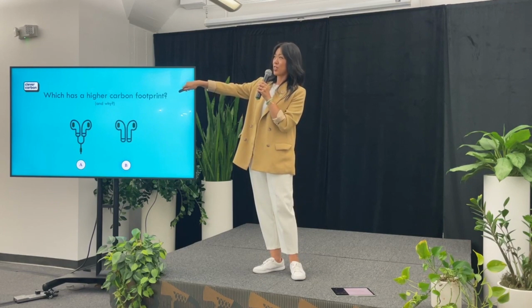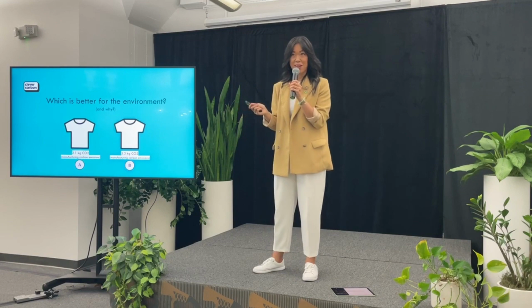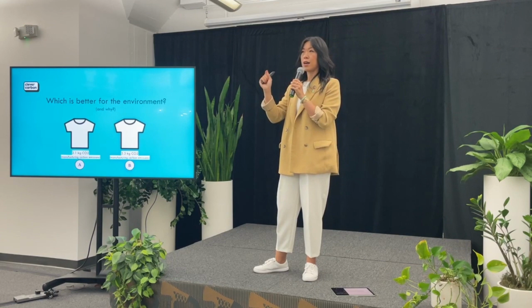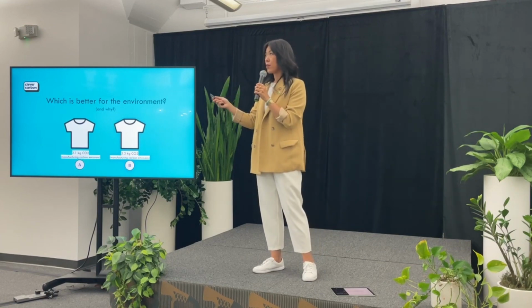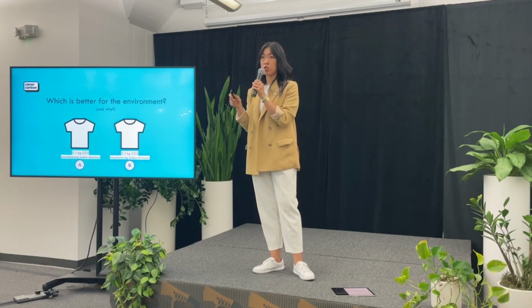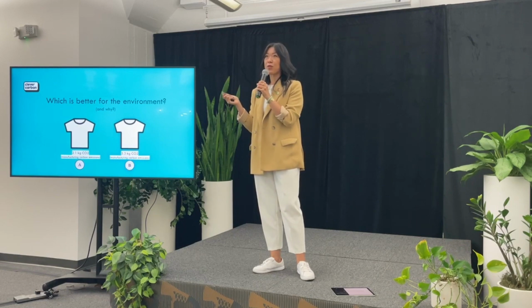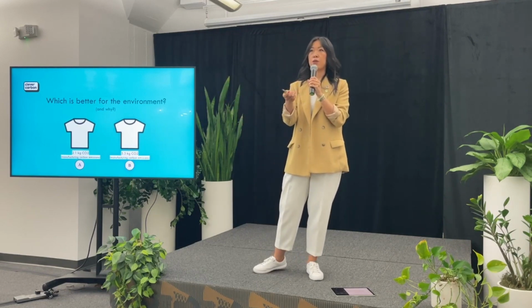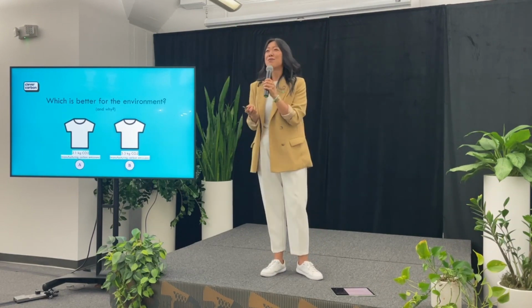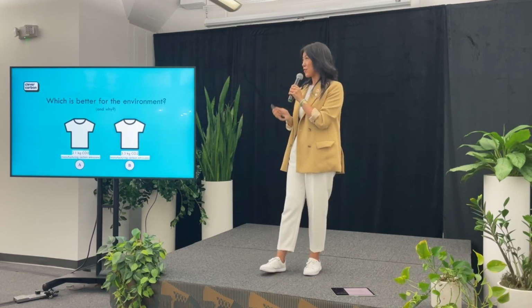So I'm gonna just speed past here to my last question. We've got two t-shirts, okay? If we think about the life cycle analysis, which is just really simple, manufacturing, shipping, use, end of life, the manufacturing emissions are 2.1 kilograms of CO2 emissions for t-shirt A, and for B, it's 5.3. Between the two, which is better for the environment? How many people say A is better for the environment? A? Okay. How many people say B is better for the environment? And getting some skeptical emoji faces.